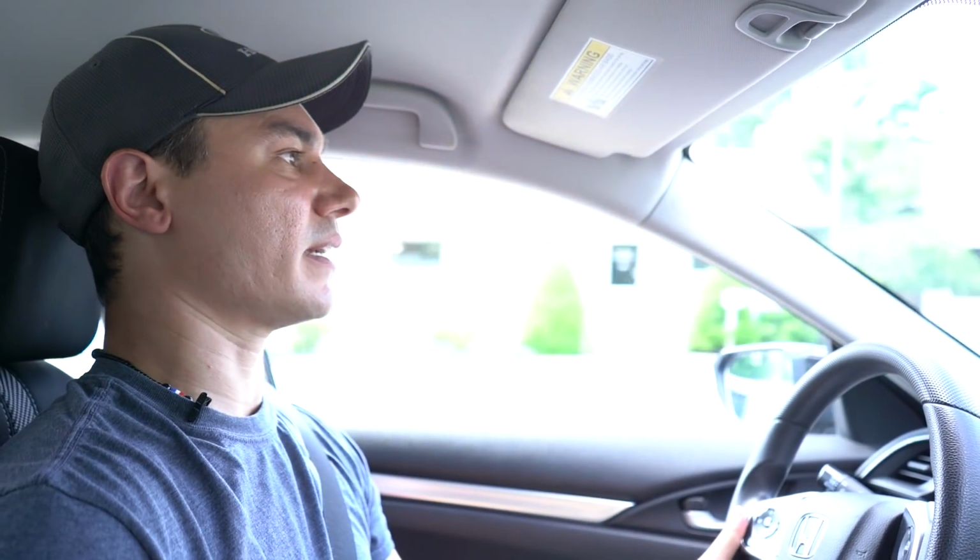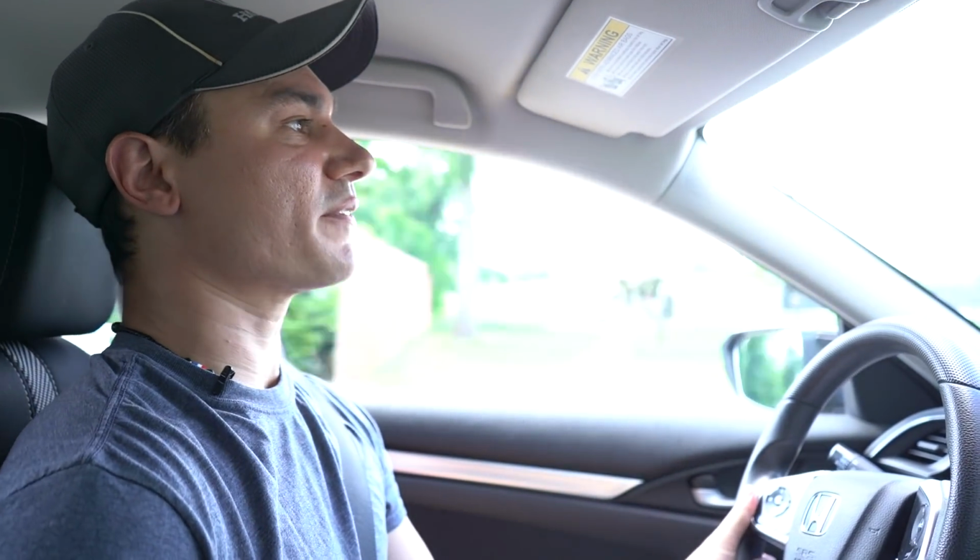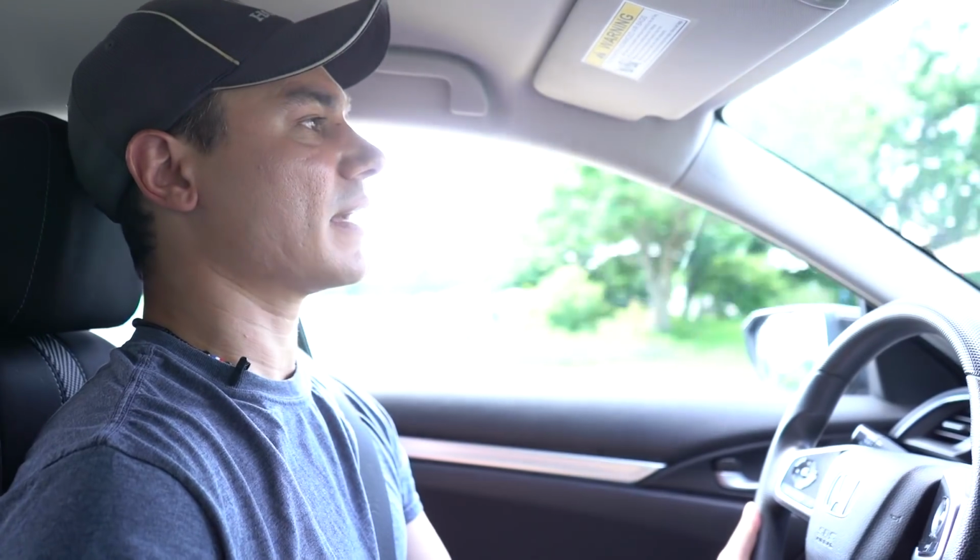So the overall ride quality is very good. I'd probably rate this a 10 out of 10 comparing to other compact cars. The car feels solid. It feels like, you know, you step on the gas and you really go. It doesn't feel like a car that's built really quickly with cheap parts. It feels like good, genuine Honda parts. It feels like a solid ride.